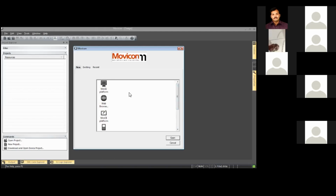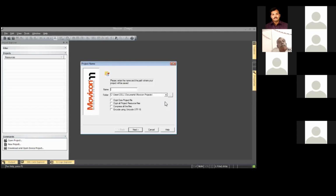The first and foremost step is to click this Win32 platform. Since I'm using the Windows operating system, I have chosen this Win32 platform. Just click on open. Once you do, it will ask you for the name of the particular SCADA program. For example, I am going to use the word testing. Then which particular folder you want to create it in?